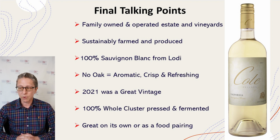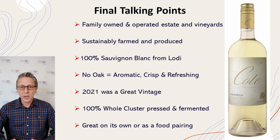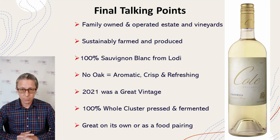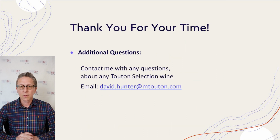So this is a great wine any time of year, and once again, really good with food pairing. The 2021 vintage was a fantastic year, a great vintage especially for white wines and Sauvignon Blanc in Northern California. And this is really a unique selling point that it was produced 100% whole cluster. This is pretty rare in the production of wine, especially with Sauvignon Blanc, but it just adds that additional complexity and layers of flavor here.